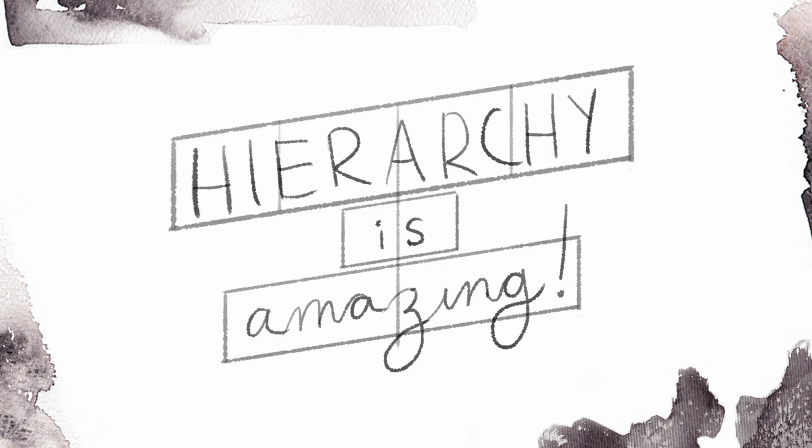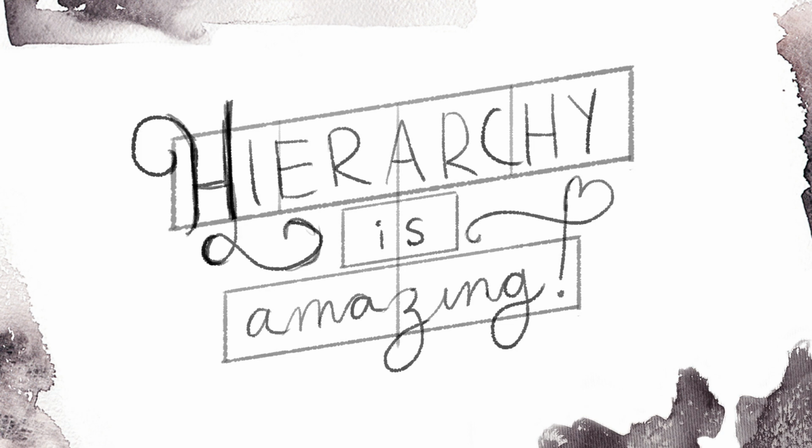You can plan your composition using blocks and make sure there aren't any big holes anywhere. The capital letters often take the most space, so you can use swishes or decorations on the other side to balance the composition. It's just like any illustration. All the same principles that you usually use apply here too.